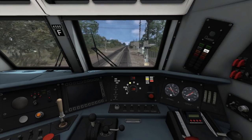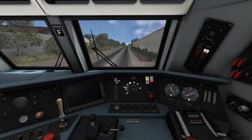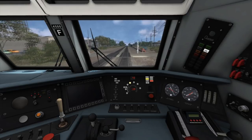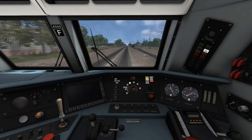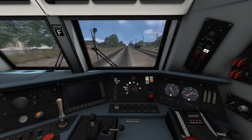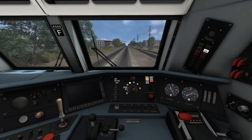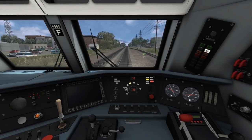As we reach this signal, I've now idled the power to allow the train to coast. We've got just over half a mile to go now to our stop. I see the platform at Bradley Beach just coming up, so I've now got the brakes on to start bringing our speed down.